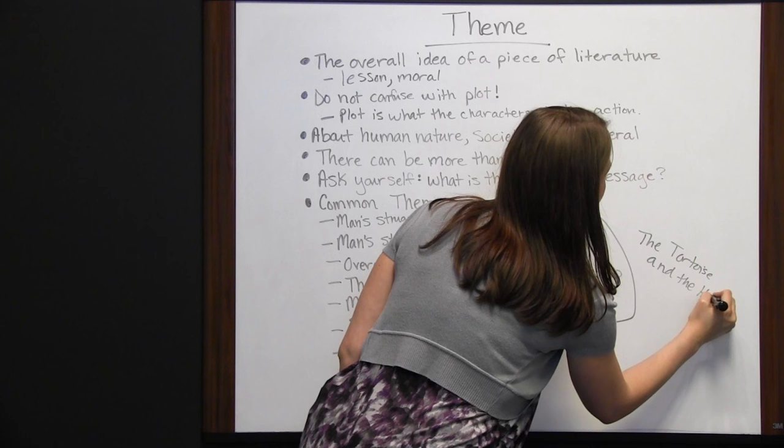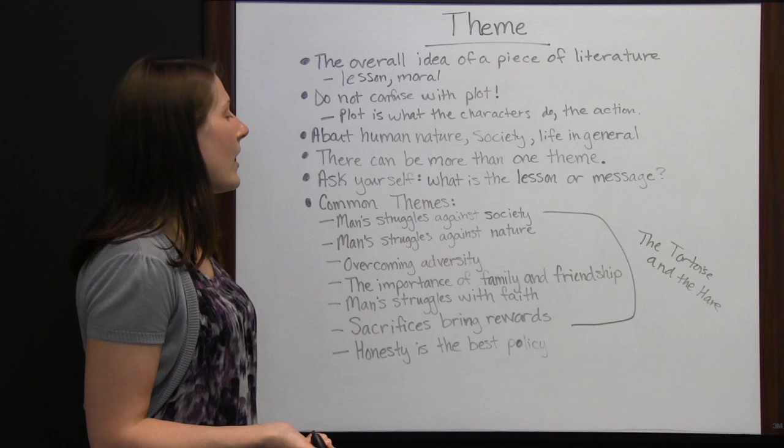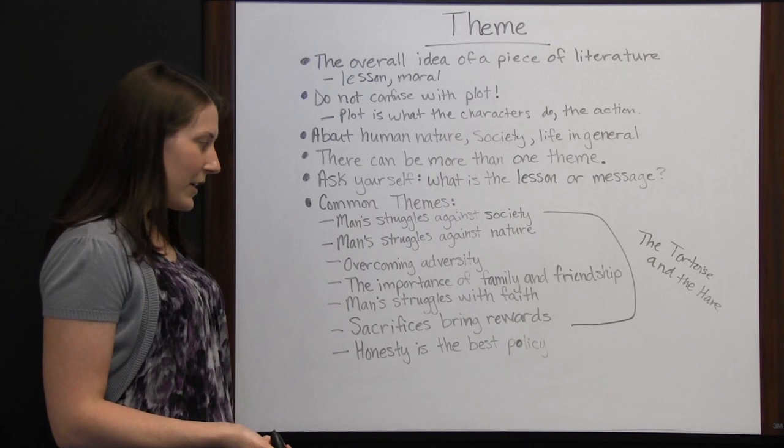And this shows you that there can definitely be more than one theme for one story. Now, all of these may not be what Aesop had in mind when he was coming up with this fable, but I was able to see all of these themes in the story. The last one, I couldn't come up with something for, but I've got a good one for that as well.